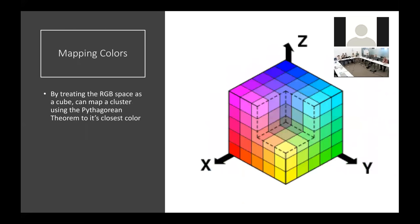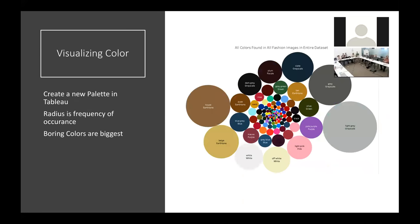So, mapping the colors: once I got those color clusters, I thought of the RGB color space as a cube, and really just used the Pythagorean theorem. I had a cluster, I had my bag of colors, and I compared it to see which one was the closest. That color is close enough to cerulean, so it is cerulean. Now, once I had that, I could look at the frequency of colors in an image.